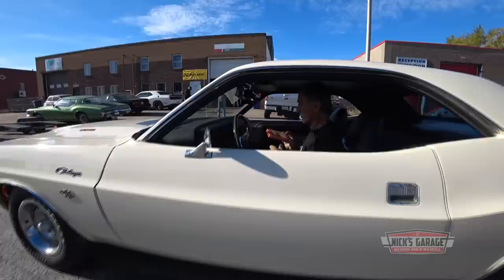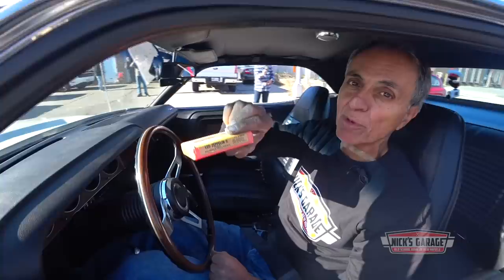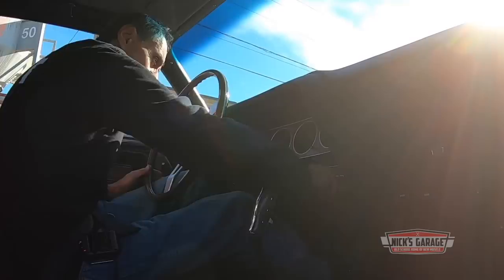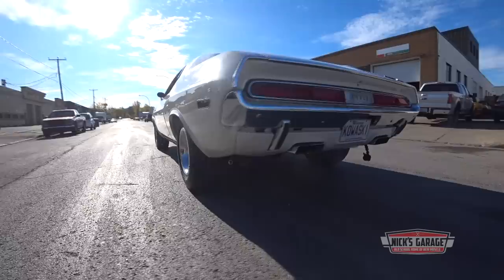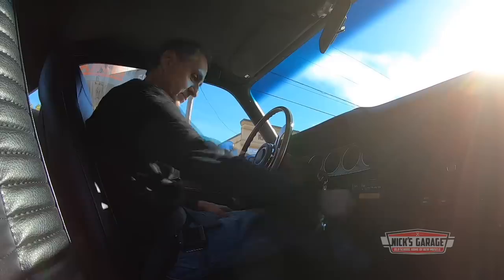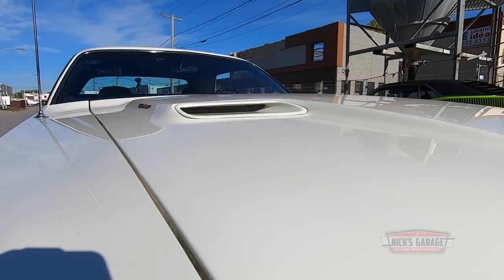And check this out. This car came with the R22 package, 8-track AM radio. And here we got Led Zeppelin on my 8-track. I'm gonna turn it off because I want to hear the engine today. I said I was gonna drive it hard like Barry Newman. Here we go.